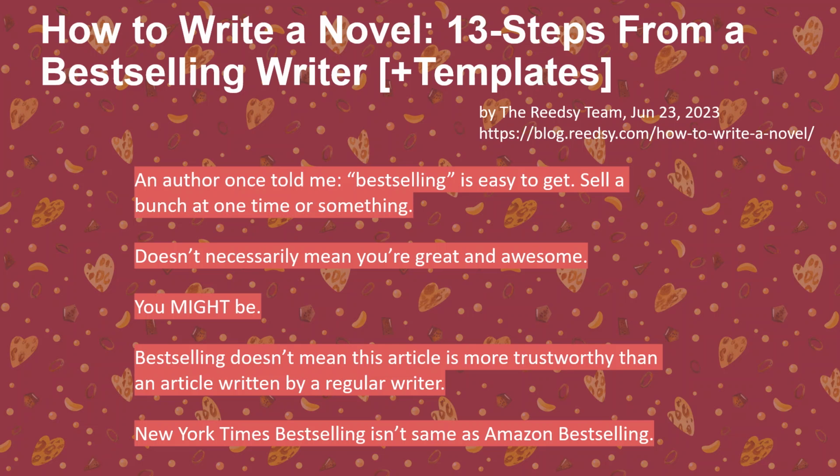So what I wanted to say is that best-selling doesn't mean this article is more trustworthy than an article written by a regular writer. If the writer isn't selling any books, it's not like it's less credible. Also, I heard that New York Times best-selling isn't the same as Amazon best-selling. If anyone knows anything about this, please let me know in the comments.